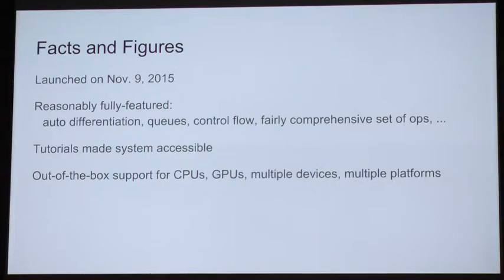One of the things I think we did pretty well with the initial launch was we put together a bunch of tutorials that showed how to use TensorFlow to express a bunch of different kinds of machine learning ideas. Everything from MNIST, of course, to a more complicated convolutional model, to a recurrent language model, to a full-blown translation sequence-to-sequence model. And I think that really made people see the machine learning ideas and how you express them in TensorFlow, and really allowed people to dive in fairly quickly. And we had out-of-the-box support for a variety of different kinds of platforms, both different kinds of computational devices, CPUs and GPUs, multiple devices in a machine, multiple platforms.